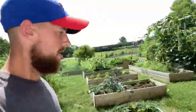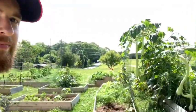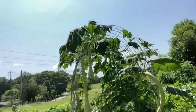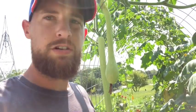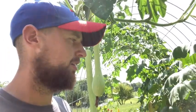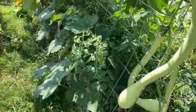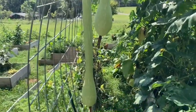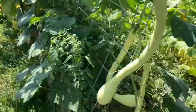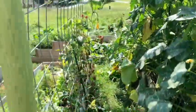So going along the garage wall of the garden, we'll come up to one of our trellises here. These squash make me uncomfortable. They're called Tromboncino, and I don't really like the way they look or the shape. I'll let you figure out why. And along this trellis, we've got these growing all over the place. They've been really prolific, just really long and giant and weird looking. They taste pretty good though. They're pretty mild, pardon me, squash.